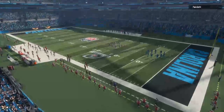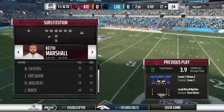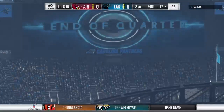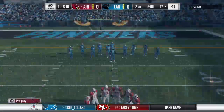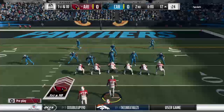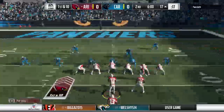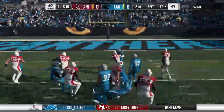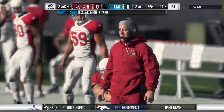Ready to go now in the 2nd quarter. Brandon Gaudin, Charles Davis. It's the Cardinals in possession of the football, and they're on the move here. They've got it 1st and 10. In the red zone this time. On the give, this is their fullback. And able to push his way forward here for a good little gain. He'll get a nice chunk there on the first down run, and it's 2nd and 4.